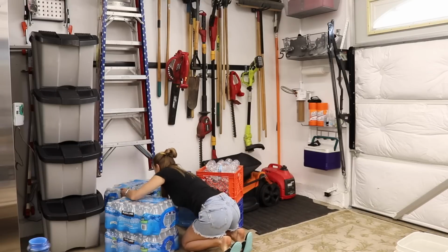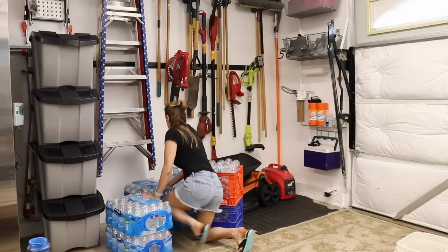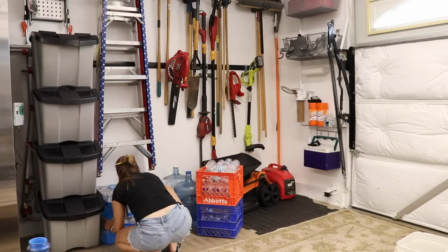I'm not sure why I was so determined to keep the water here, but I finally realized that it was just going to be in the way, and eventually I found a better location, so I moved it out of here altogether.